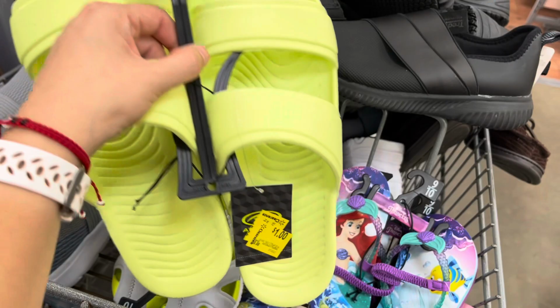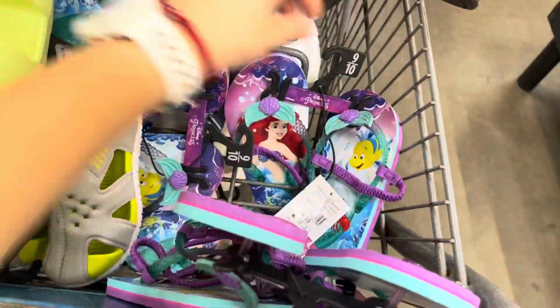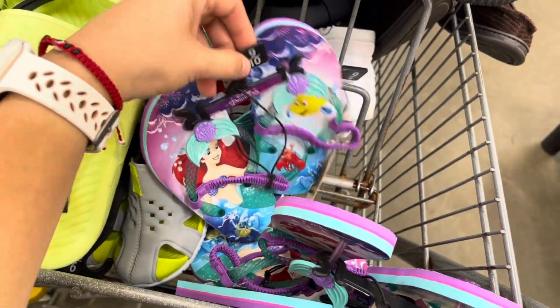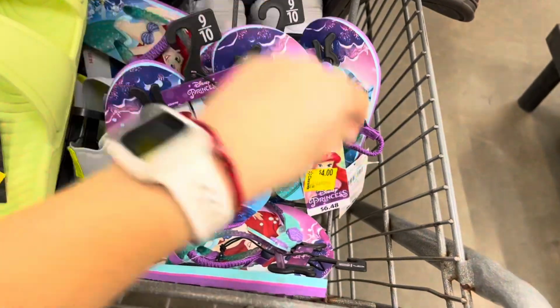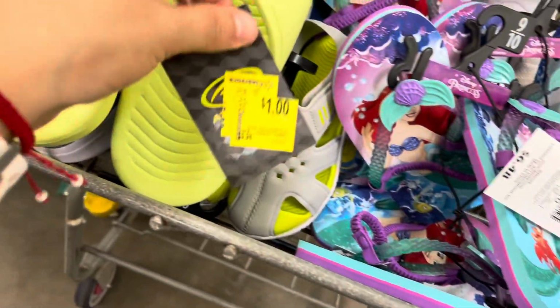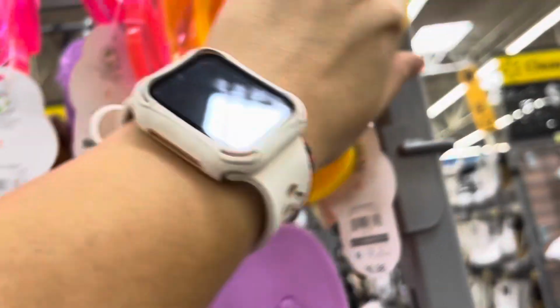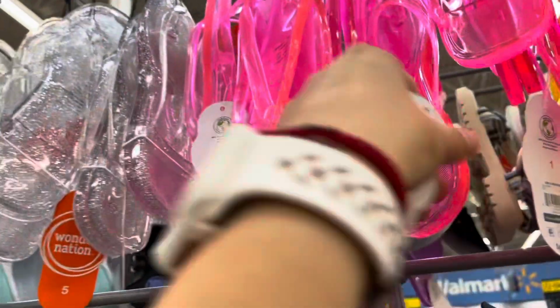These men's sandals, they have them for $1. These are actually 50 cents as well. They have the, I think it was Frozen, and I don't think it was Minnie Mouse. I was thinking about Minnie Mouse, but no, it was Frozen and the Little Mermaid for 50 cents. And these are down to $1. They have all of these cute sandals. I love these shoes. That one, the yellow one, and I think the pink one.